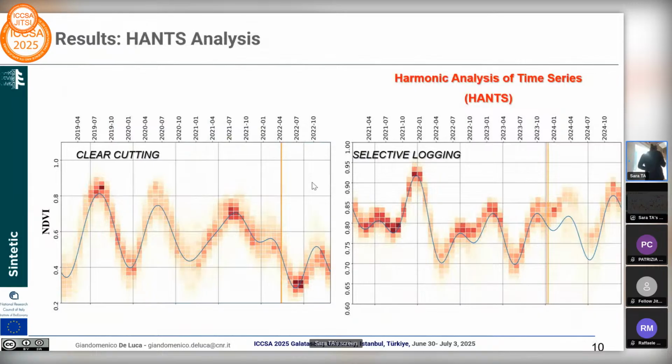Here you can see two different cases from two different kinds of logging. Clear cutting is well known. We expect this after the cutting: this is the vertical line, and you can see a fall of the line. Here we applied a harmonic analysis in order to fit the temporal line, from 2019 to 2022. Here the logging happened, and you can see that it's easy to recognize unique features, because what we need now is to characterize temporal and spatial features to improve the information.